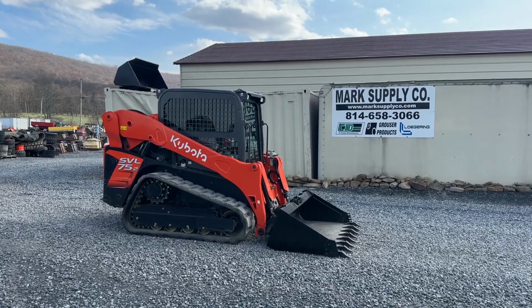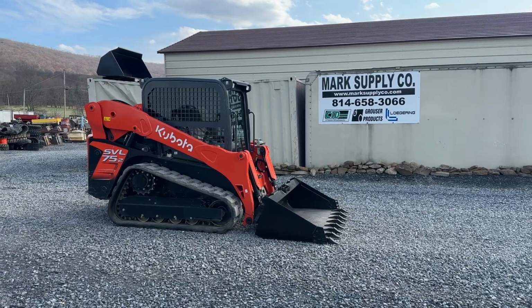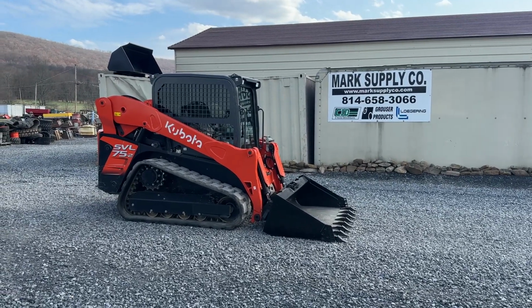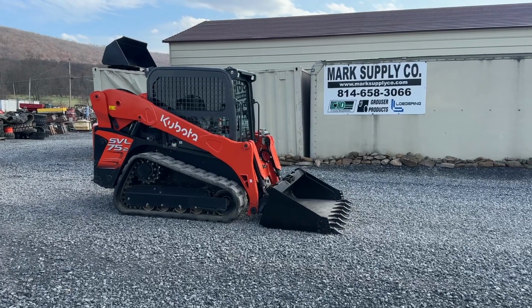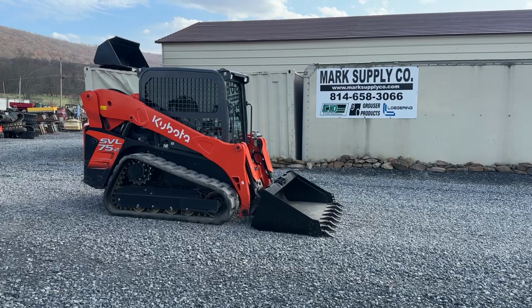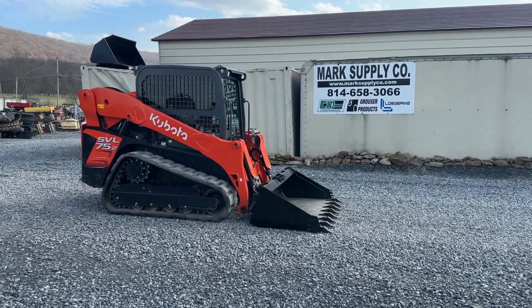All the lights work, backup camera, cab heat, air. There again, everything on that works just the way it is supposed to. It's very nice and cool in the cab. We did change the cabin filter, so that was done, all brand new, ready to go. AM, FM radio. It's all back here, MP3.